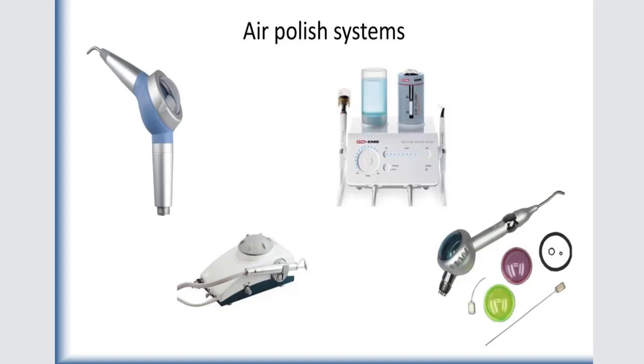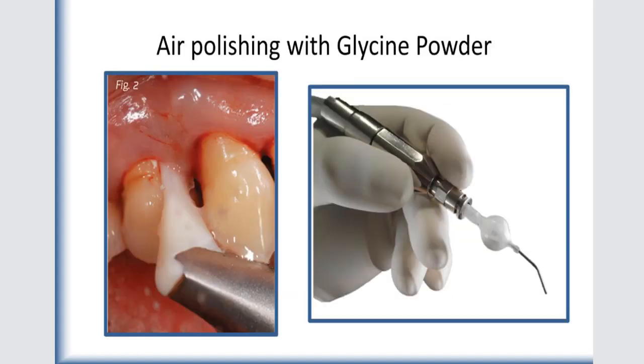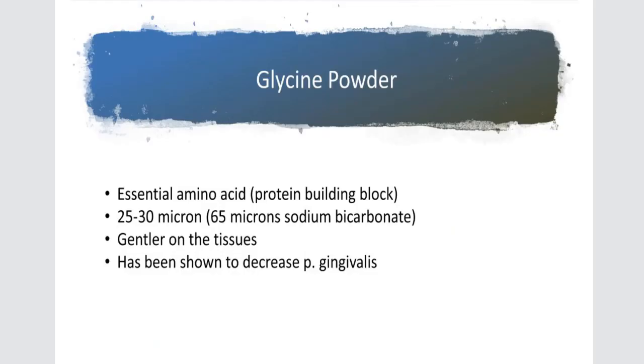There is a tremendous amount of research done on air polishing and Glycine. I encourage you to get out there and look up Glycine. There are hundreds of articles and studies that have been done. Glycine powder in an air polisher around an implant or even around natural teeth is very effective. The beauty of Glycine is it's an amino acid. It's an essential protein building block that's resorbed in the body.